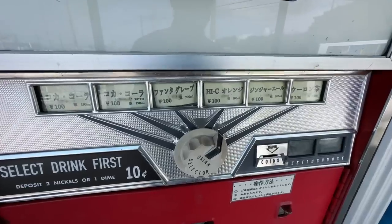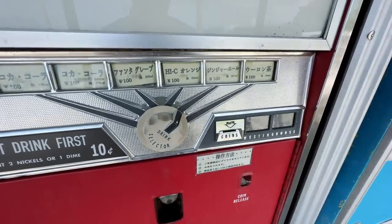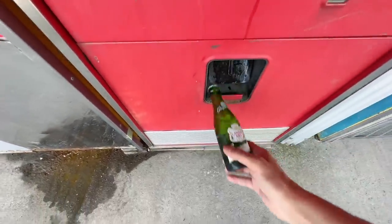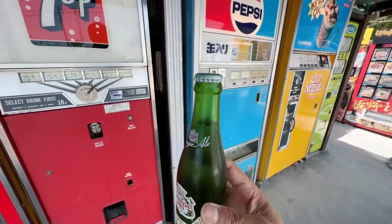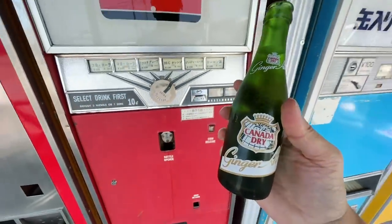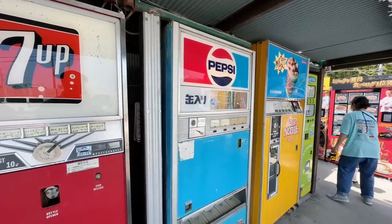Could very well be, yeah, the convenience stores. All right, let's get a ginger ale, because that's the closest thing to... Whoa! Oh my gosh, it came in a bottle. Oh yeah, you remember this? Oh, that's so satisfying. They have a bottle opener right in the machine.